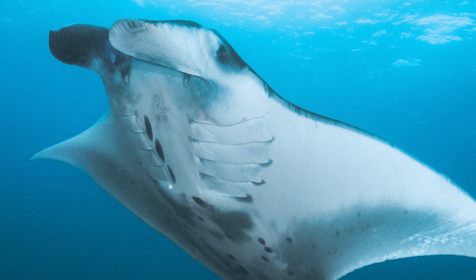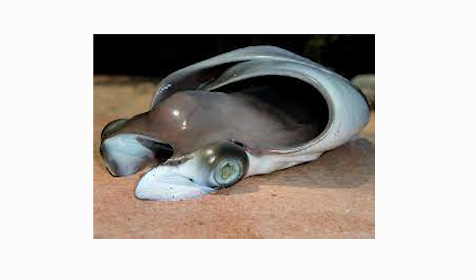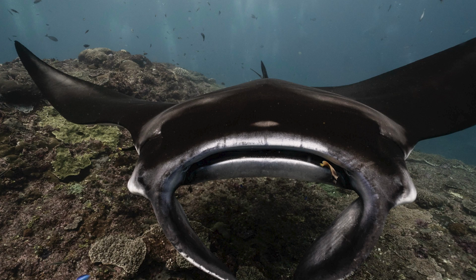Manta rays birth little manta pups about every second year. The newly born pup looks like a rolled-up little burrito. However, this is a relatively slow reproduction rate, which makes mantas vulnerable to overfishing.